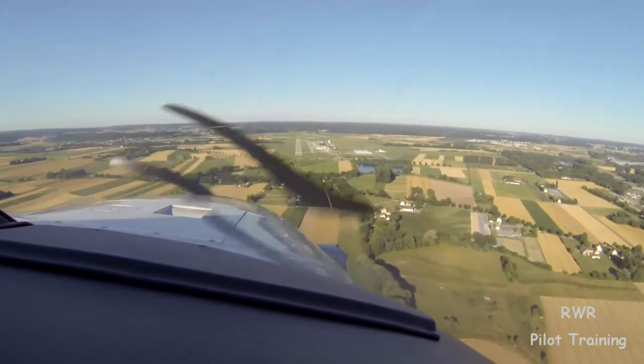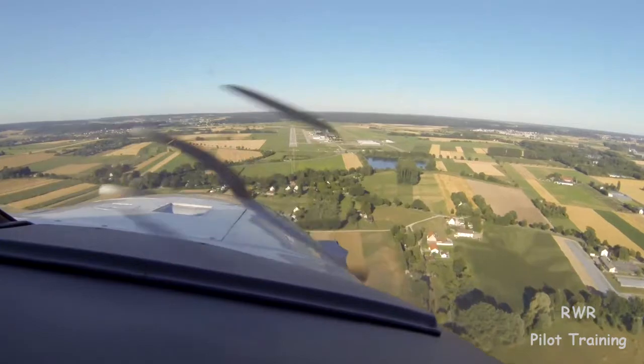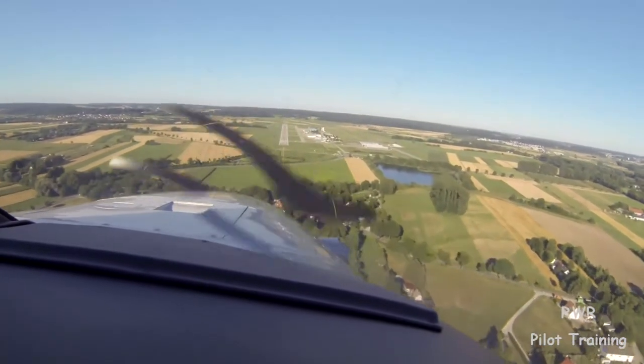November Mike, wind 080 degrees, 4 knots, runway 07, cleared to land. Cleared to land, 644, Mike. Landing clearance, we have a clearance, three green, landing light is on.